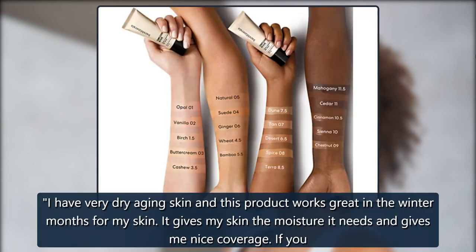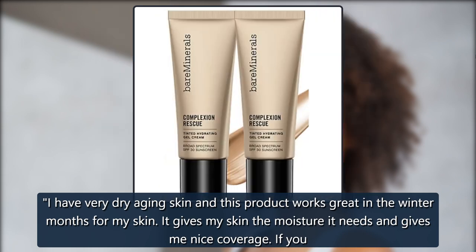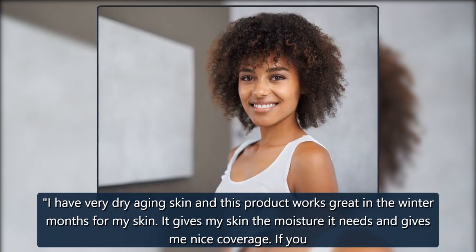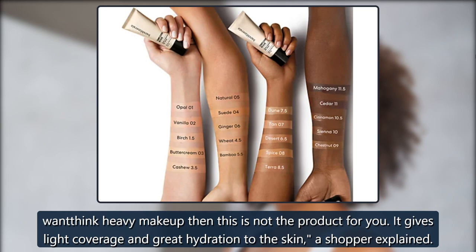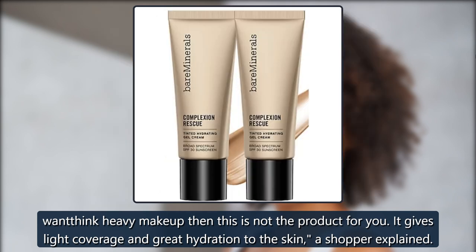"Right here. Thanks QVC. I have very dry aging skin and this product works great in the winter months for my skin. It gives my skin the moisture it needs and gives me nice coverage. If you want heavy makeup then this is not the product for you. It gives light coverage and great hydration to the skin," a shopper explained.